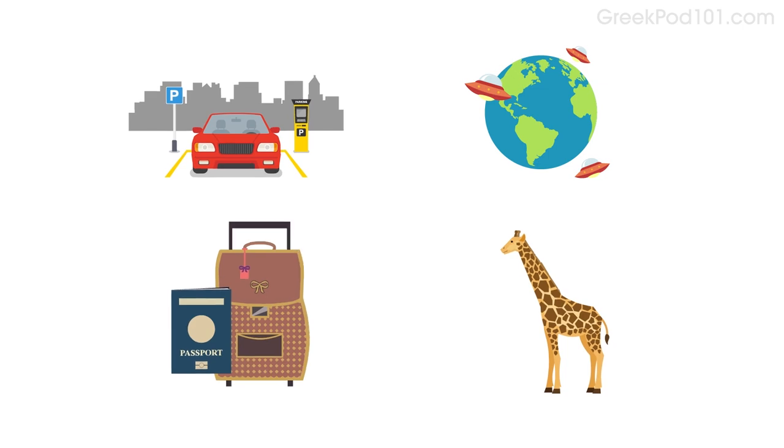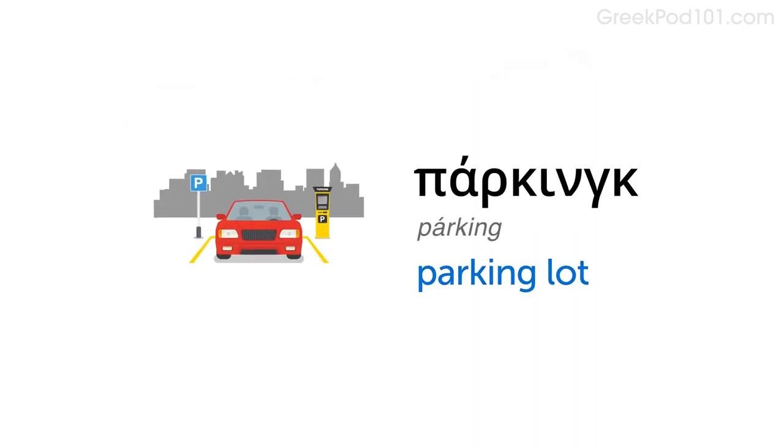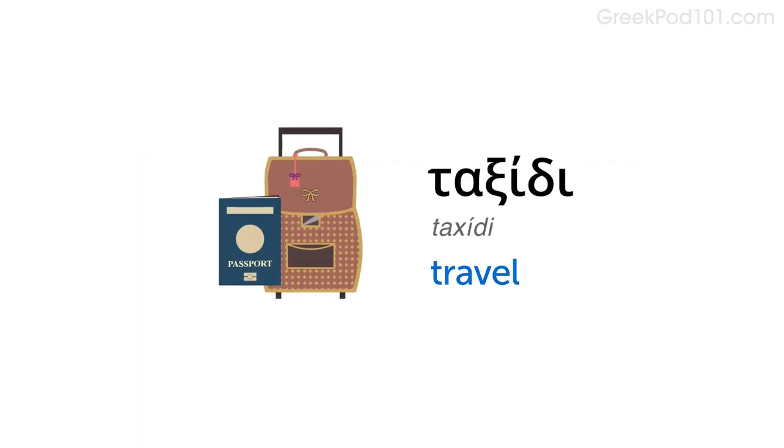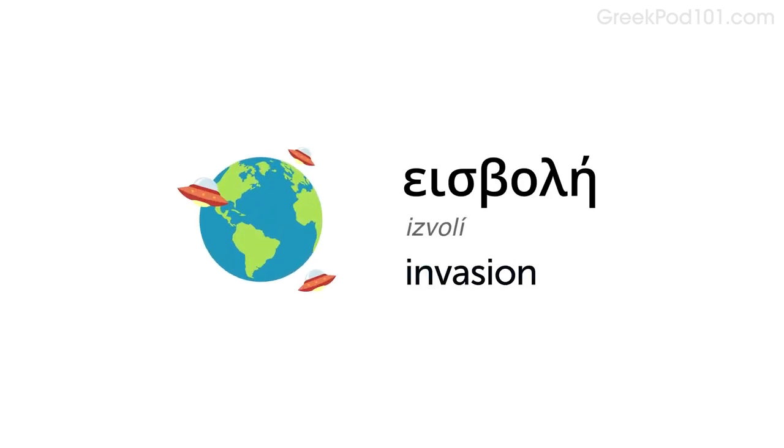Here are a few useful words you can use with the same pattern. Parking lot. Parking. Giraffe. Καμιλοπάρδαλη. Travel. Ταξίδι. Invasion. Εισβολή.